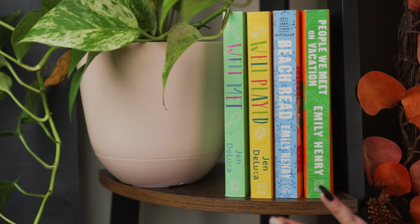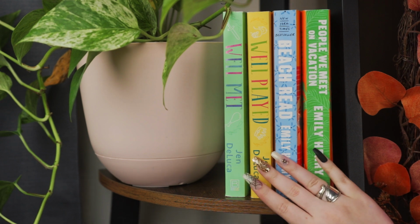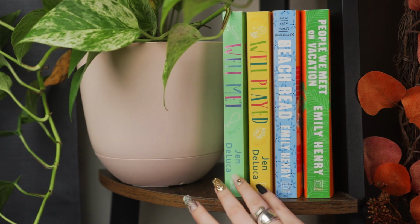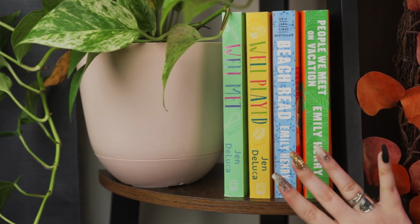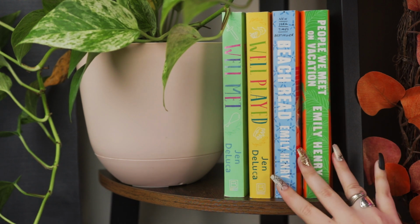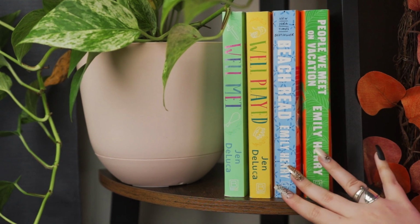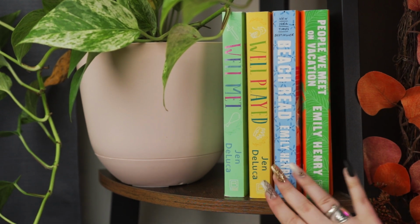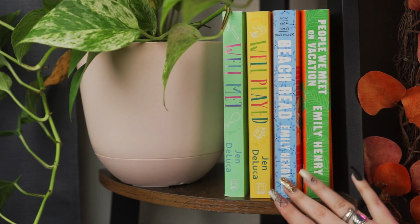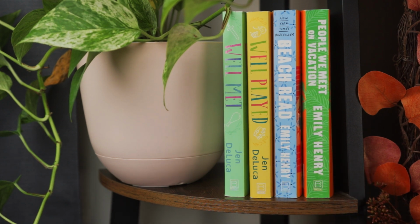And continuing my romance, these are my 4 favorite romances, I think, of all time. Well Played's not my favorite, but Well Met is for sure, and I kept them together because Jen DeLuca. But Beach Read and People We Meet on Vacation by Emily Henry are probably books 1 and 2 in my top 5 romance books of all time. They're just, again, comfort reads, but they also have a really deep emotional scope that I think a lot of romance books don't quite touch on, and they're so good.